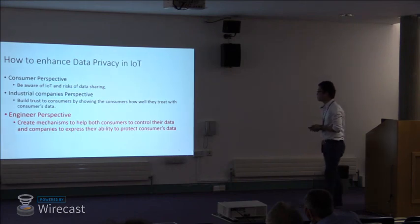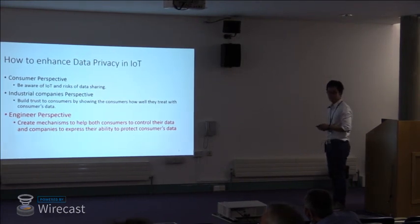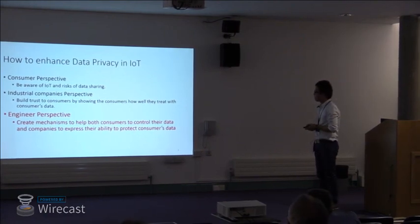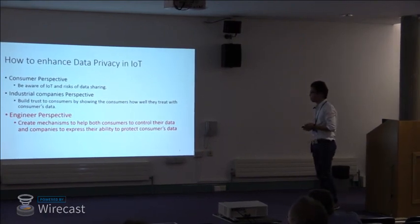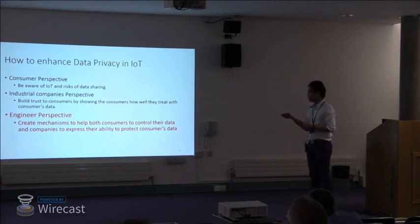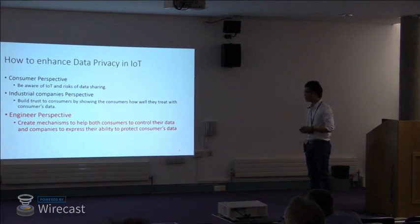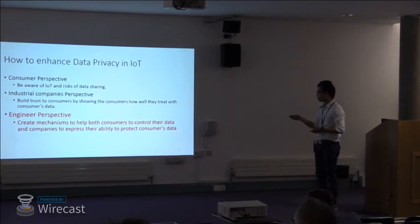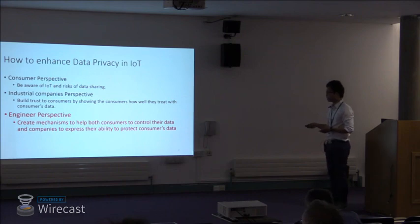And the question here is how we can enhance data privacy in the Internet of Things. Data privacy can be improved by all of the factors, like the consumers, industrial companies, and ourselves as engineers. So our goal is to create mechanisms that let consumers control their data and let companies express their ability to protect the consumer data. So that is our goal here.